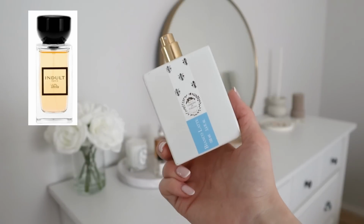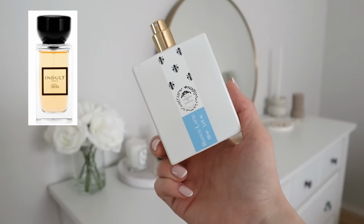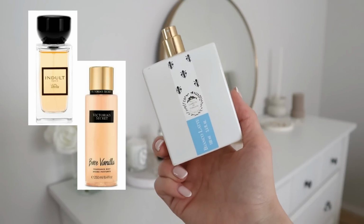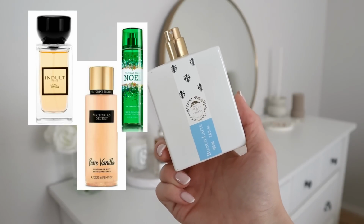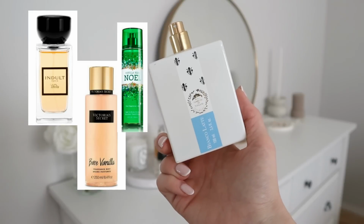Oh, I forgot, Indult Tihoda. So Indult Tihoda smells similar to this one, but Indult Tihoda is all about that musky vanilla. It kind of goes in a Victoria's Secret Bare Vanilla direction. That's what Indult Tihoda smells like. Indult Tihoda smells like Bare Vanilla, Vanilla Bean Noel from Bath & Body Works, but amp it up times 100 and give it fantastic performance and make it super rich.